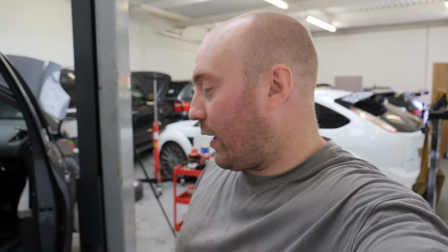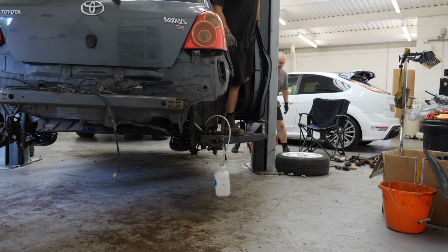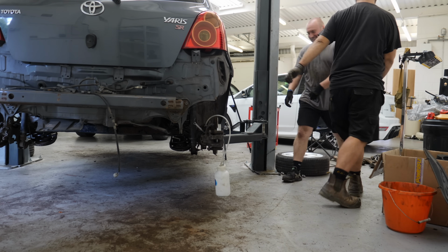Next up is bleeding the brakes. I'm gonna crack on with that now. What is that noise? I've never heard a noise like that pressing the brake pedal before.